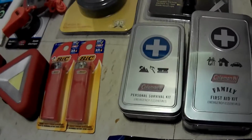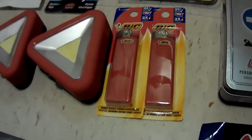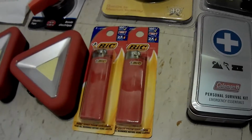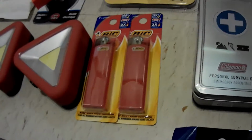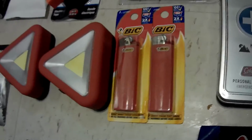Besides that, we have just 2 regular Bic lighters. I purposely bought red. No need to be tactical if you're trying to start a fire that's going to be seen anyway. So I got red in case they were to fall on the ground. If you're on the riverbank or in the woods or something, there's a chance of losing your lighter. So if you had black or green or something, it really wouldn't make a lot of sense.